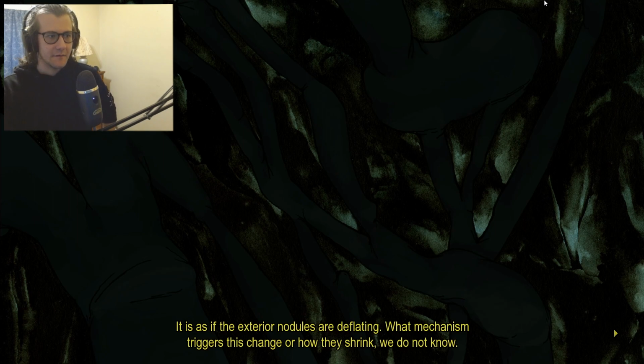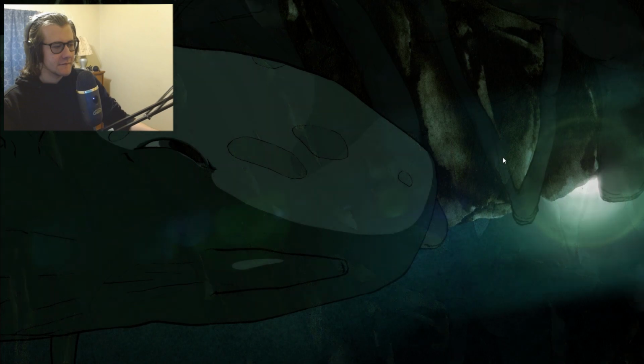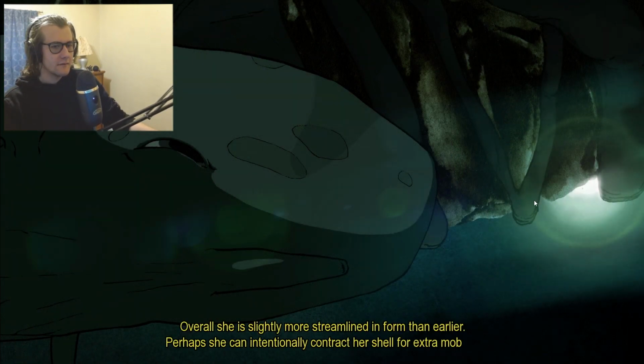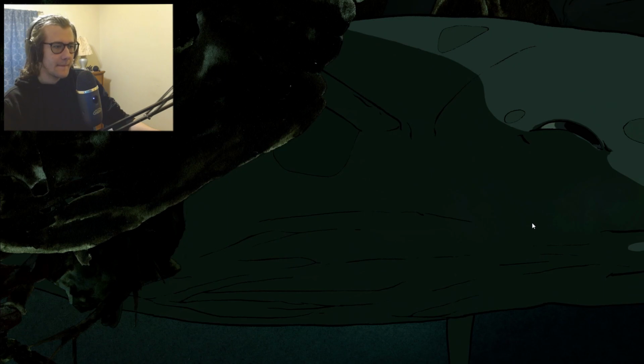Maybe just something filling up on the inside and then deflating over time. Maybe it's clay that's being eroded due to the fast pace, and now she would have to put more on. Overall, she is slightly more streamlined in form than earlier. Perhaps she can intentionally contract her shell for extra mobility. Ooh, perhaps.